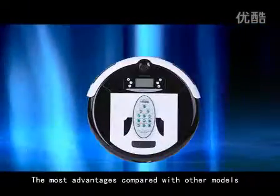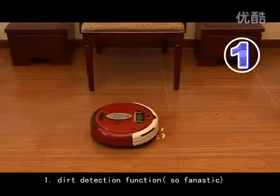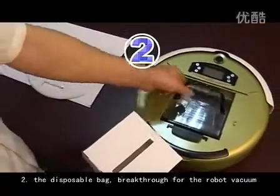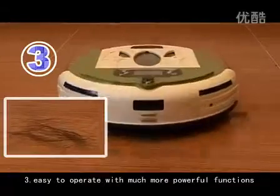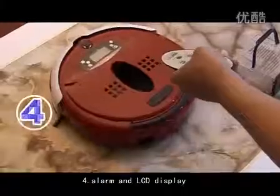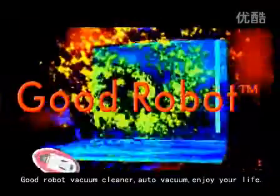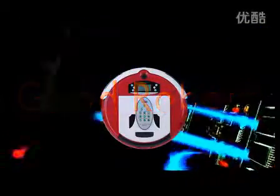The main advantages compared with other models: 1. Dirt detection function. So fantastic. 2. The disposable bag. A breakthrough for the robot vacuum. 3. Easy to operate with much more powerful functions. 4. Alarm and LCD display. Good Robot Vacuum Cleaner. Auto Vacuum. Enjoy your life.